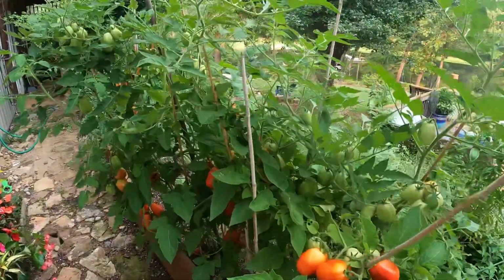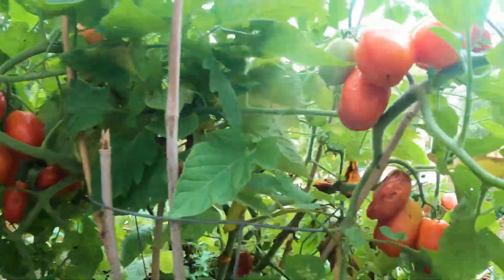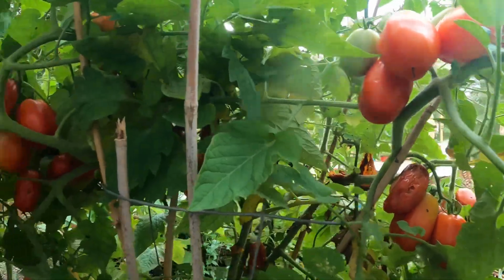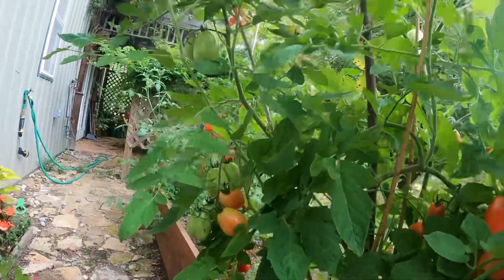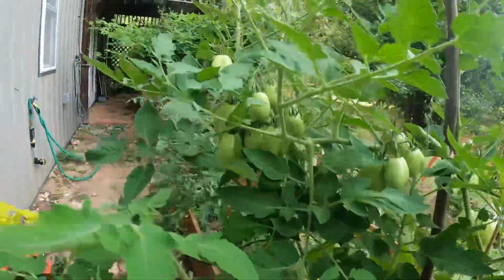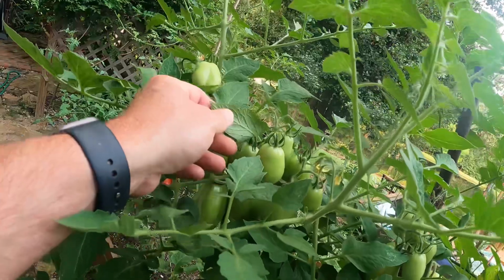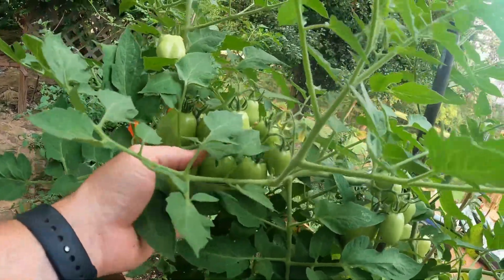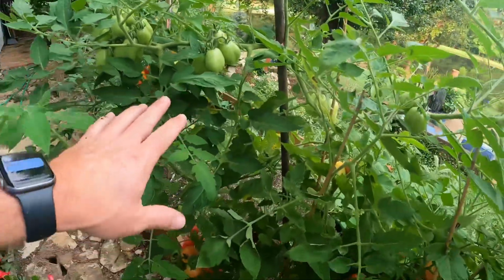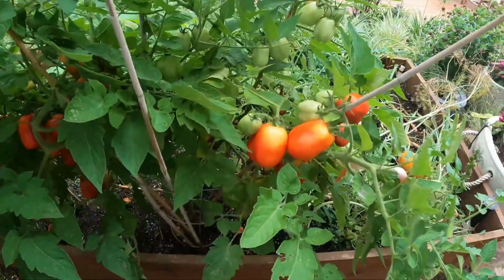But holy moly, you guys, look at the Roma tomatoes that we have got going on in this little raised bed. We've got to come through and do a little culling, as y'all saw in some of my past videos. Remember, we only want 3 to 4 tomatoes per cluster, and with all this rain, and I haven't been here to take care of them, they are just running amok.